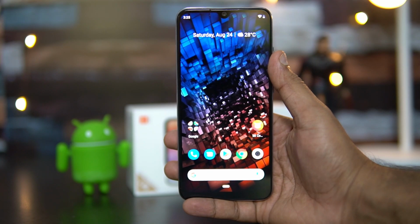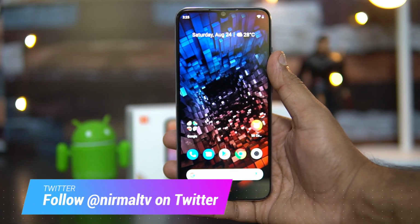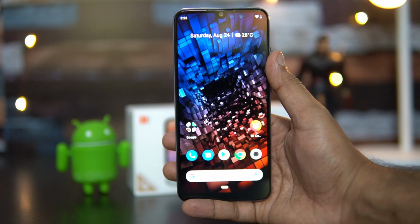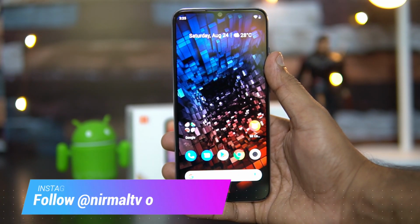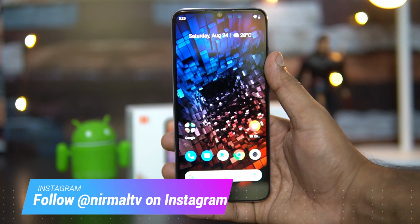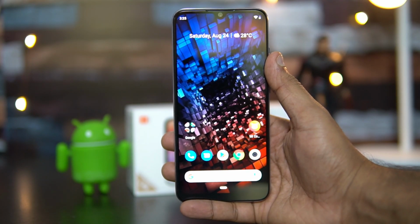This is Nirmal here, and in this video we'll talk about the best features of the Xiaomi's Mi A3. So Xiaomi's Mi A3 is one of the new smartphones announced by Xiaomi in India, and this is under the Android One platform, so you get the latest version of updates, and this is powered by the Qualcomm Snapdragon 665 octa-core processor with either 4GB RAM or 6GB RAM, and it also has really good hardware. So what are the best features of the Mi A3?